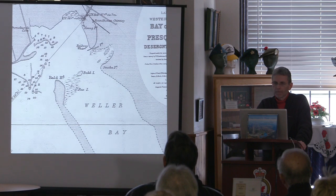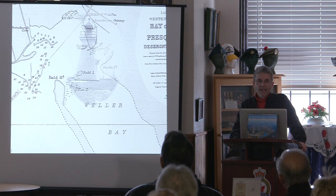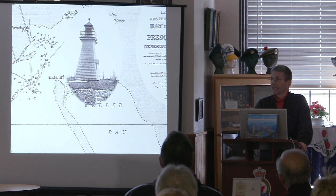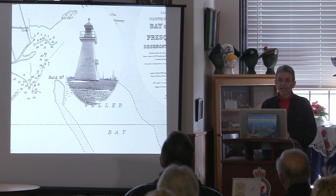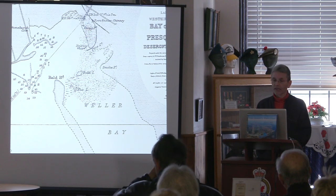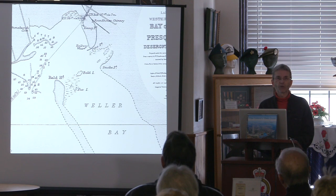barrier beach. And to remain effective as range lights, the lighthouses on Weller's Bay had to be relocated twice, once in 1889 and again in 1892. Finally, in 1909, the rear range light was discontinued. The next year, the front range light was shut down and both lighthouses were demolished.